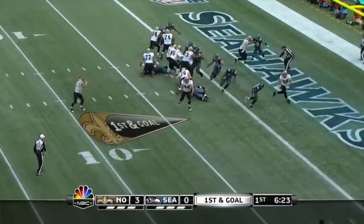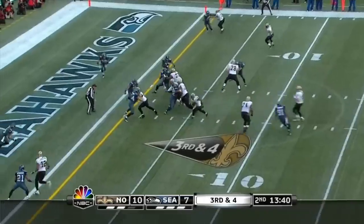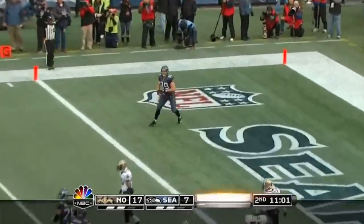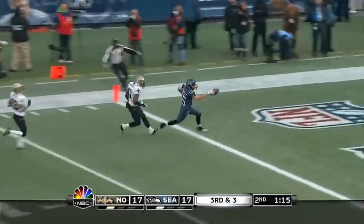First and goal from the 1 yard line. Breeze is going to pass forward. Play action fake. Here's Hasselbeck, wide open. Breeze then hands it off on the draw play. Hasselbeck wide, for the touchdown. Hasselbeck's going for the touchdown.